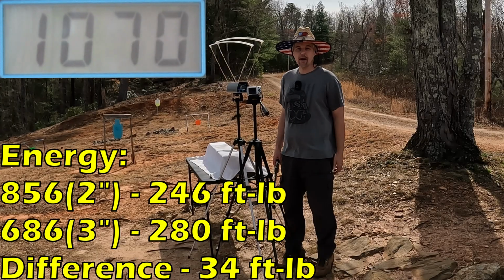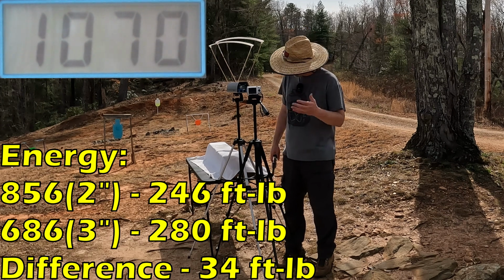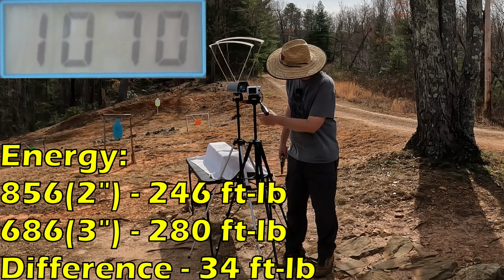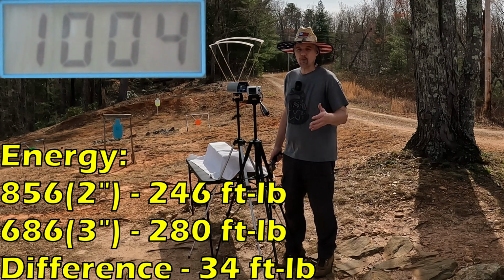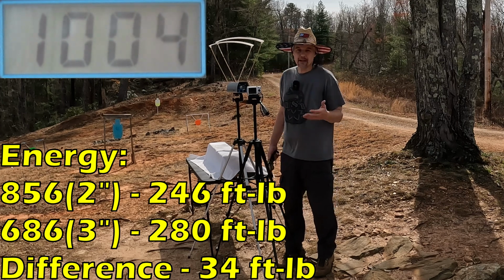All right, so our 5-round average that time from the 3-inch was 1,070 feet per second. And like I said, I seen one that actually hit 1,100. So 1,070 on this 3-inch. And if y'all remember, on that 2-inch Taurus, it was 1,004. So you're talking about 66 feet per second from 1 more inch of barrel. So that's probably about right from what I've seen from most stuff. 66 feet, I mean, that's less than 10%.